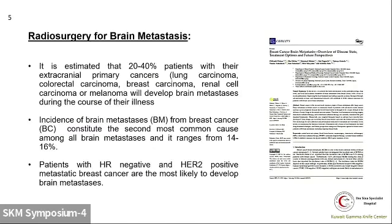Now I'm going to tell you about brain metastasis from breast carcinoma. It is estimated that 20 to 40% of patients with extracranial primary cancers, lung carcinoma, colorectal, breast, renal cell, will develop brain metastasis during the course of their illness. The incidence of brain metastasis from breast cancer constitutes the second most common cause among all brain metastases, and it ranges from 14 to 16%. But in my study, the first cause of brain mets is breast carcinoma. Patients with HR negative and HER2 positive metastatic breast cancer are the most likely to develop brain metastasis.